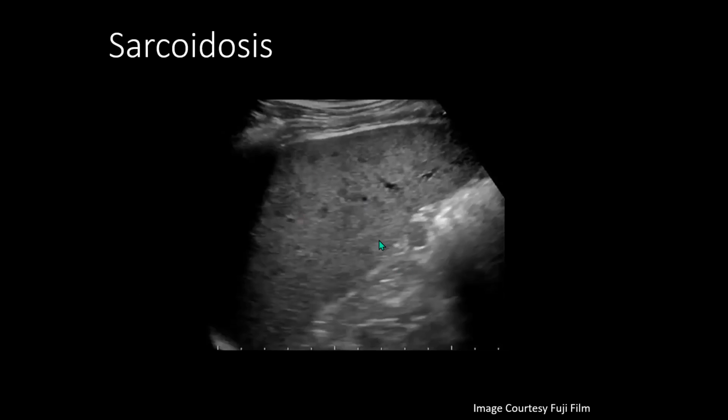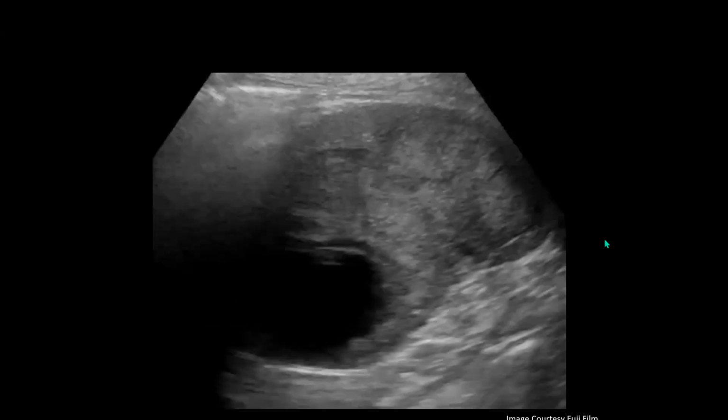And sarcoidosis can appear like granulomas, or it can also look like metastatic disease. So sarcoidosis, really variable appearance. And again, if they don't have a known diagnosis, this would be something that you would be really concerned about, metastatic disease, and need further investigation.